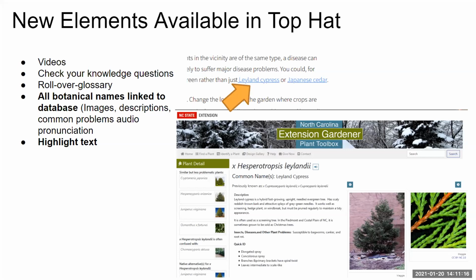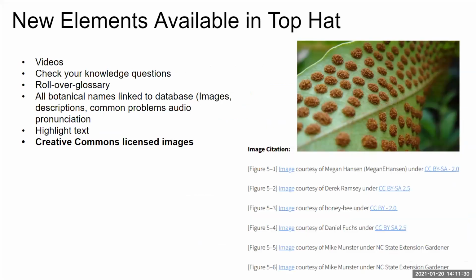Top Hat also allows students to highlight text. I think Ali will show you that in just a moment, but just like being in a classroom and having your highlighter, it allows the students to select things that are important to them when they want to come back and review. The other really powerful tool is that all of our images are cited, and many of our images have what are called Creative Commons licenses.